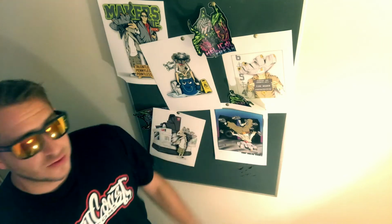Like these pictures on the wall behind me, some of you might know, like the Instagram followers. It used to be Makers Inc. I'm now HelicalFRESH. So people used to buy all these stickers and prints from me and just basically have an appreciation, which is cool because for me, I'm a creative guy, but I'm also a machinist.